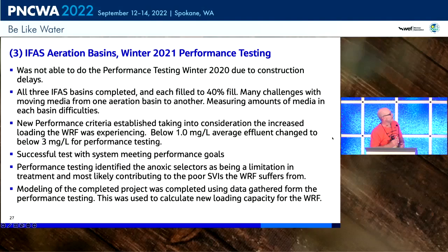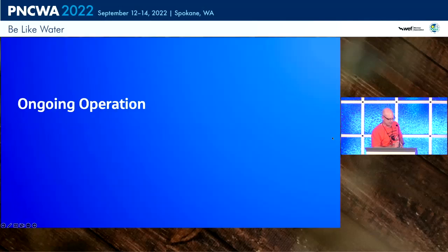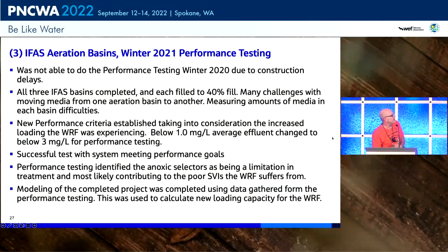So the last phase is where all three aeration basins are now operating. We had a lot of challenges with moving the media around back and forth because we did 60% fill on the other two basins. So learning how to move that media was a big challenge. We did end up, originally it was 1 milligram per liter for average during the winter. We had to adjust that to 3 milligrams per liter. And we do still struggle with poor SVIs because we identified the anoxic zone was a little undersized for the additional loads that we had into the treatment system.